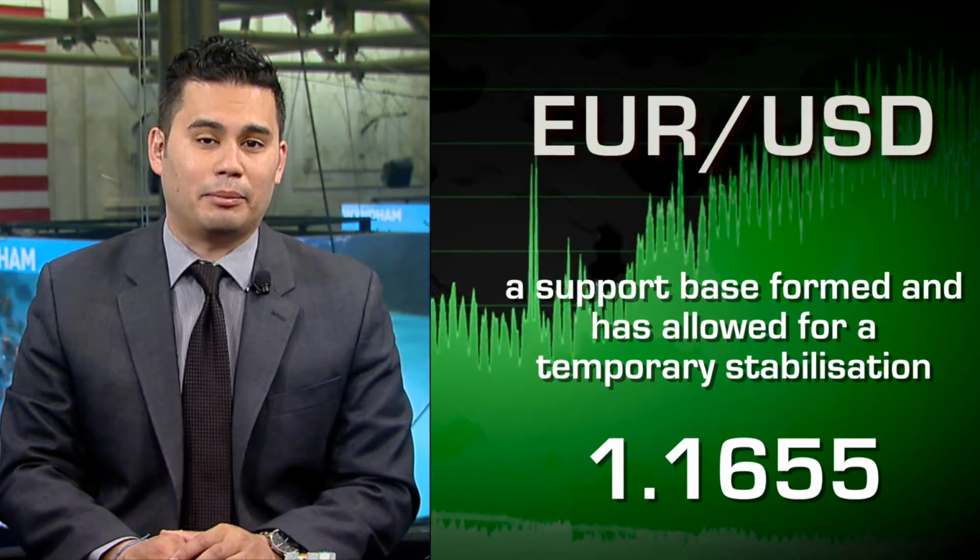Meanwhile, in the Forex market, the euro and the sterling are seeing gains against the U.S. dollar. We first take a look at the euro-dollar pair, which sees a bullish bias above 116.70. The British pound-U.S. dollar pair sees a rebound, while the dollar-Japanese yen pair, that sees the upside prevail.